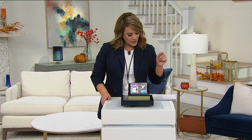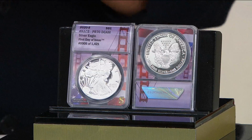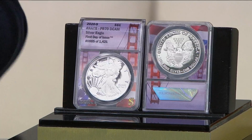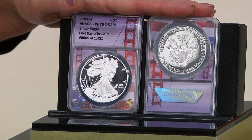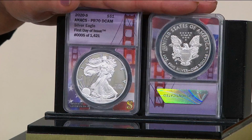My name is Leslie. You're watching HSN. This is your 2020 Proof 70. Take a look here. First day of issue, limited edition, out of 1,421 from the San Francisco Mint. We've got it at $219.95, and then yes, we've got the Flex Pay for you to make it easier to go ahead and pick it up now. But Mike, that is gorgeous. Look at that proof coin.